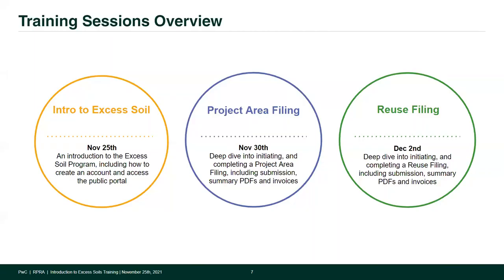So this is the first of three training sessions that have been planned in order to help industry professionals on how to best utilize the registry. This session will be an introduction to the registry. We'll go through account creation and then also access to the public portal. As you'll see here, the next two sessions are deeper dives into two of the three filing types.